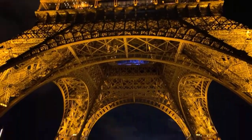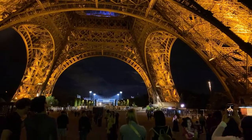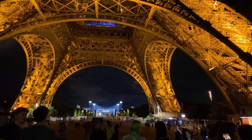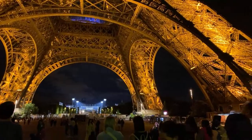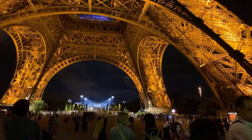I will show you what the QR code looks like. But I think you can also have it online. But the one I got.